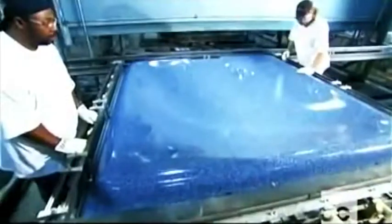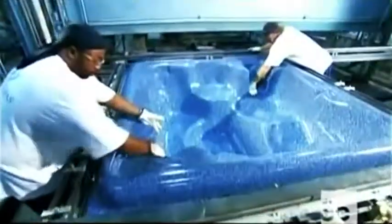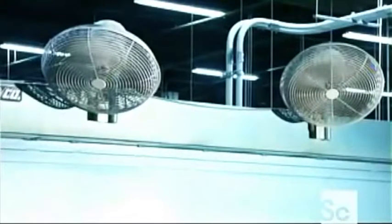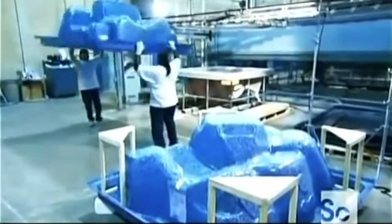And now they turn on a vacuum system underneath. It sucks the acrylic sheet into the crevices of the mold so that it takes its shape. Then fans cool the molded acrylic and it hardens in just a couple of minutes. Operators then stack the tub shell.